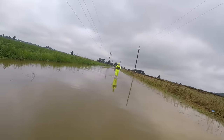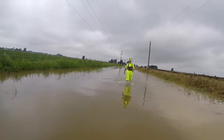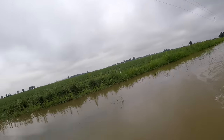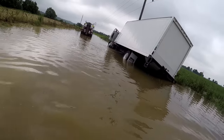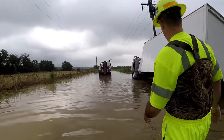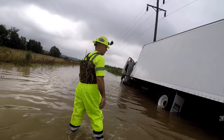It gets a little deeper there, doesn't it? Welcome to the swimming pool. Yeah, this is the deepest part, it seems like. It's not as bad as what pictures showed, though. It gets a little bit deeper up there. Does it? Well, from the pictures, the water's gone down, so at least you've been able to keep it going. Yeah. There ain't no good hookups.